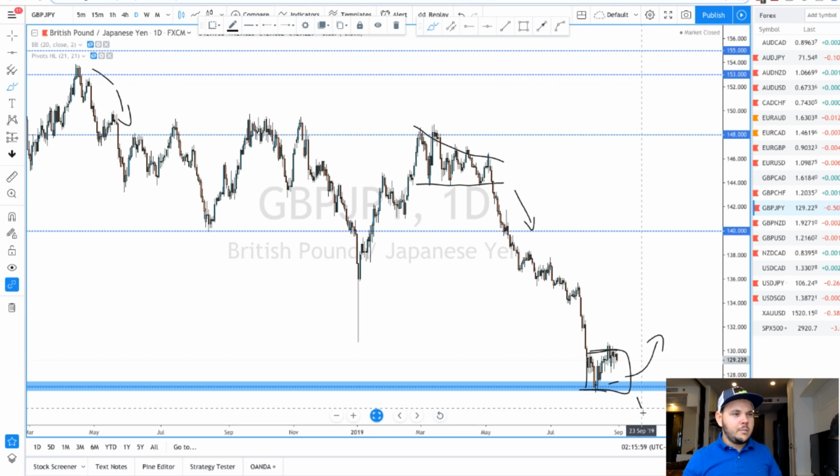So a breakdown, then a retest of that zone. For now, I would want price to come back down to this level or show us some kind of breakout above, and that's where we could be looking to buy on that pair.